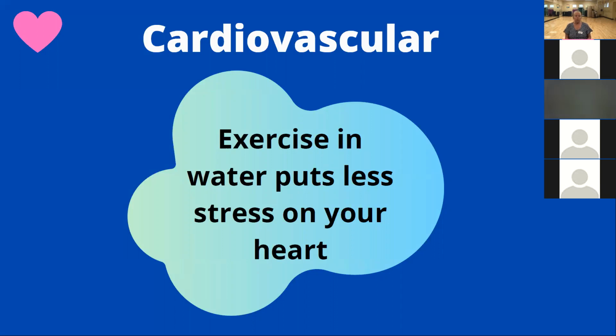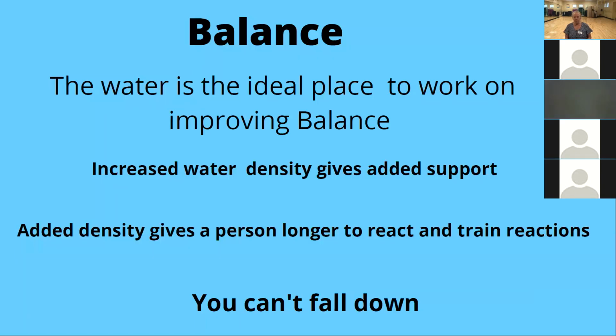You don't want to push your heart when it's not efficient. So it's safe to work in the water because your heart is so much more efficient. You can get more exercise with less stress to the heart. All right, next. So here is the biggie.